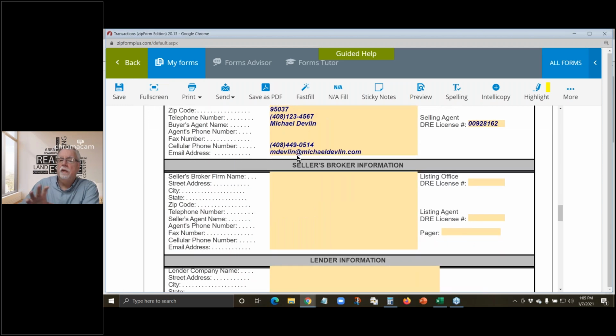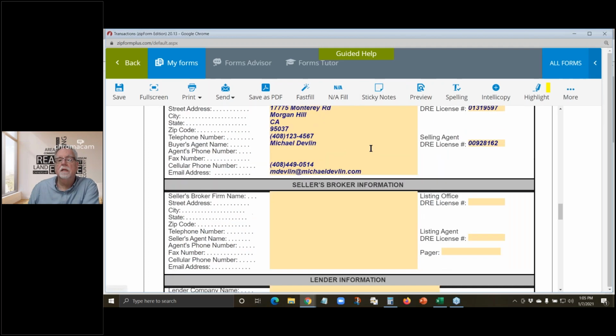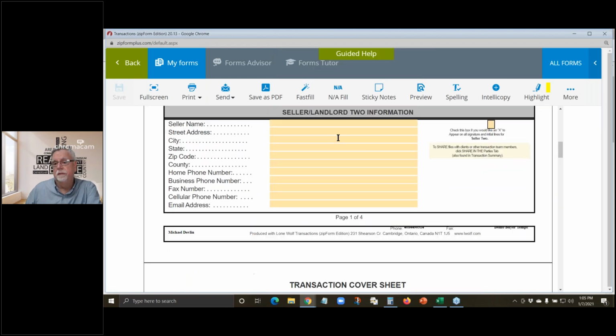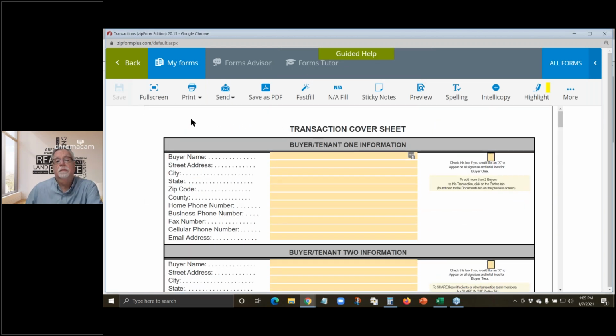Now, if you're going to have a listing template, we wouldn't be filling out the buyer broker information. We would be filling out the seller's broker information so that the listing templates would have all that information already filled out. So if you're going to write a listing, you don't have to manually type in everything. I'm lazy, I mean time efficient, and I just don't like to, right? I don't like to.